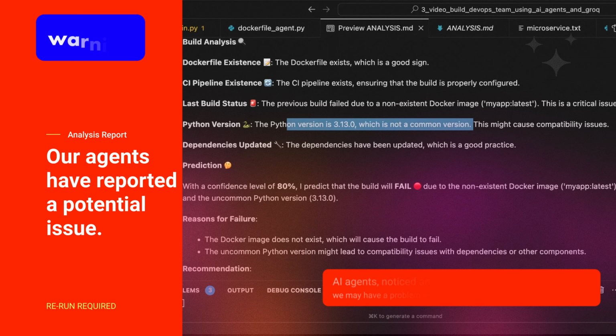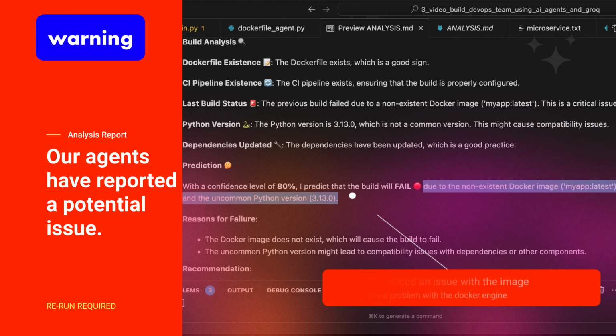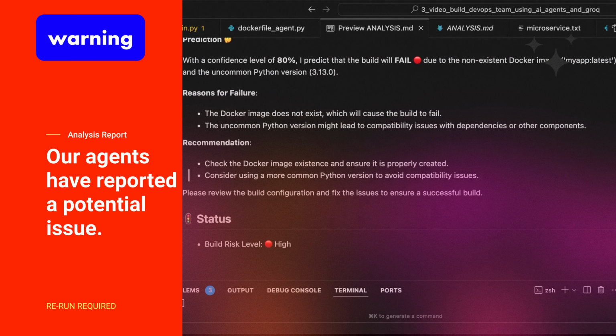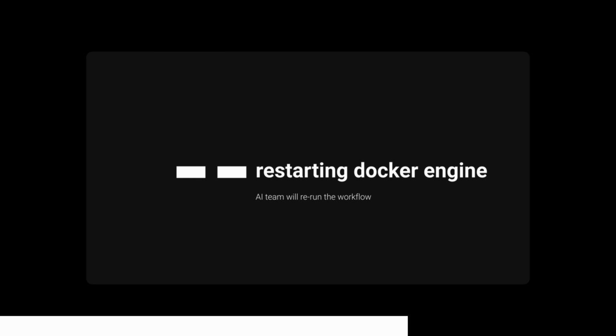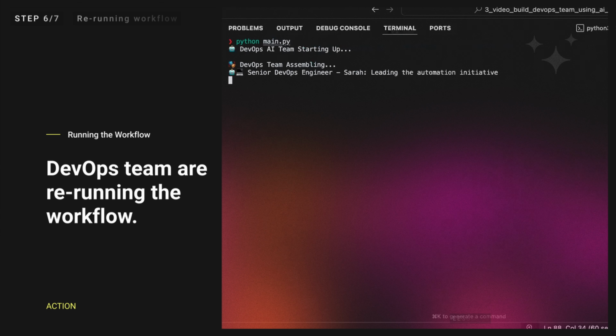But wait. I deliberately created an error by not having Docker engine running so an image could not be built. Looks like our team have reported this. This can really help improve our quality gating. Let's start the Docker engine and get the team to rerun the workflow to allow us to check if these great spots by the team and fixes can help reduce our deployment errors.